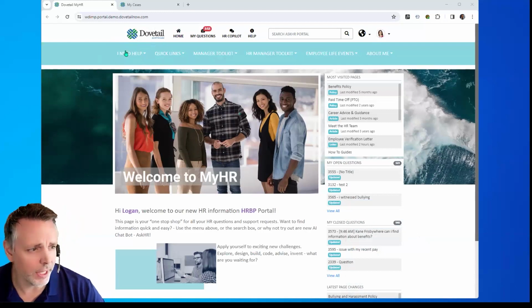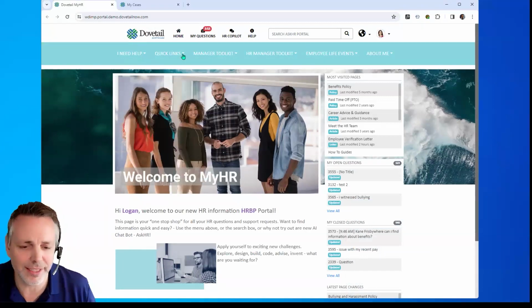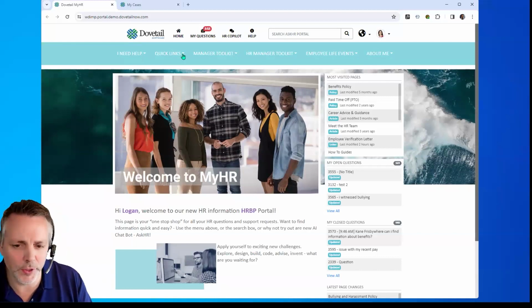Across the top here, I have a menu system. This is all configurable out of the box. These menus do not exist until you add them in, and we would do that as part of an implementation. The portal is actually a persona-based portal, so the menu structure, the homepage, and the look and feel can all be customized based on the role of the person who's viewing this page.